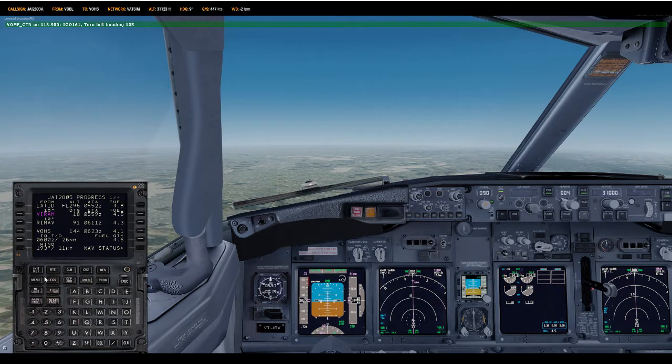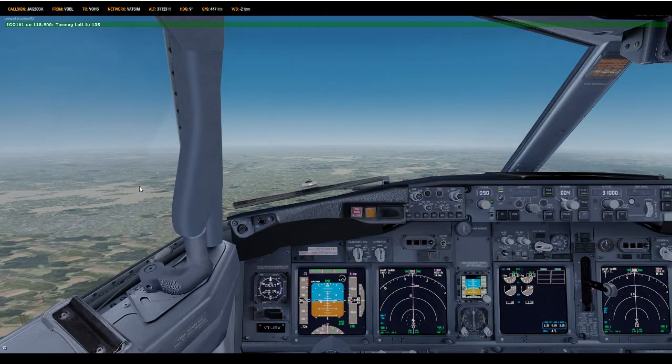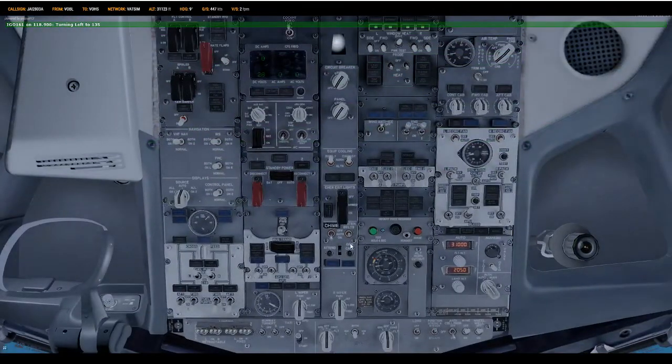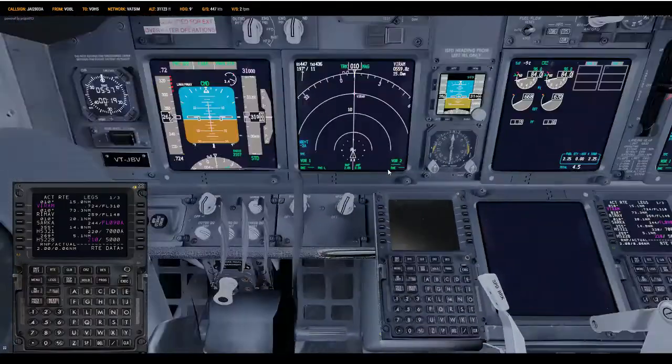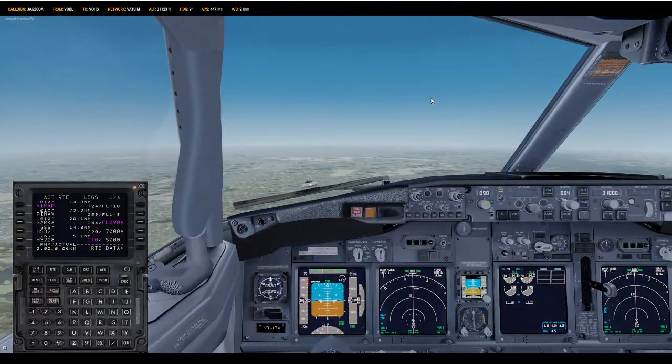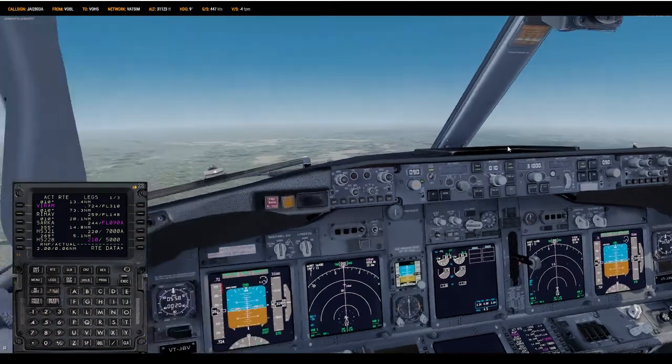Okay, so right now we have to request descent. 25 nautical miles left, so we have to wait another 10 nautical miles. Whenever it is near 10 nautical miles, then we can ask about descent. We have to put the passenger signs on. And heading, close heading is 90. We can make it 90. Okay. Now let's see.